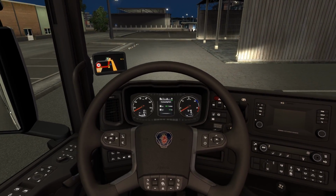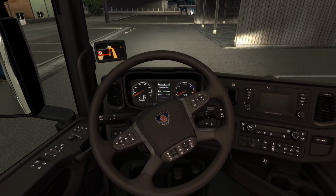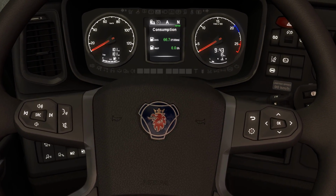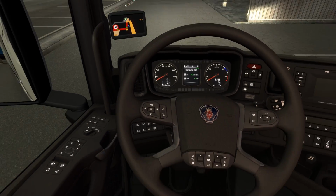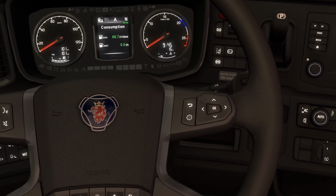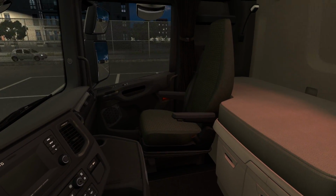Obviously you get the different wheel, a lot more comfortable wheel, I suppose. A bit less sporty. You get the colour Scania logo in the middle, which some people may prefer over the black and white one. You don't get the chrome pieces, those silver bits there. And all in all, that's pretty much it.